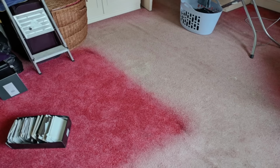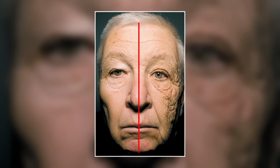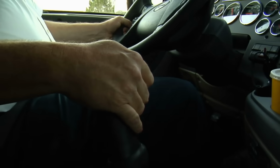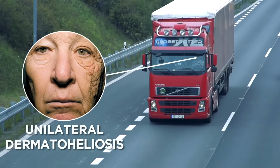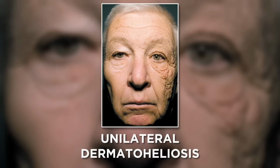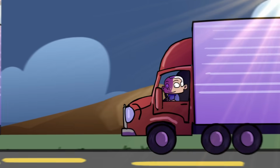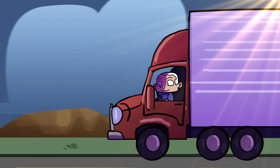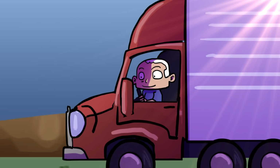But it's not just carpets, woodwork, and paintings that can be aged by the sun, as this unlucky American trucker discovered. Can you see how one side of his face looks way older than the other? Well, by spending more than 28 years of his life behind the wheel, this driver gradually developed a case of unilateral dermatoheliosis. For those of us that don't speak skin, that's a kind of one-sided aging caused by harmful UV rays. As he drove, the sunshine hit one side of his face more than the other through his cab window. This repeated one-sided exposure to ultraviolet radiation damaged the skin on the left side of his face, giving it a more wrinkled and sagging appearance than the right.